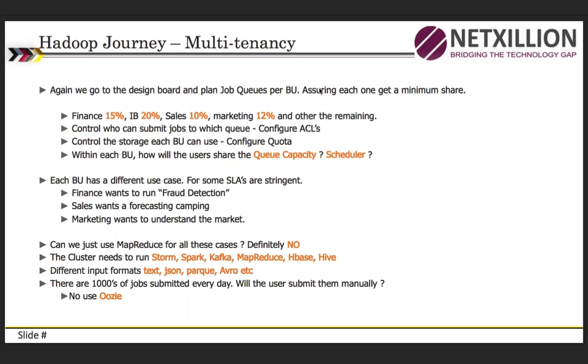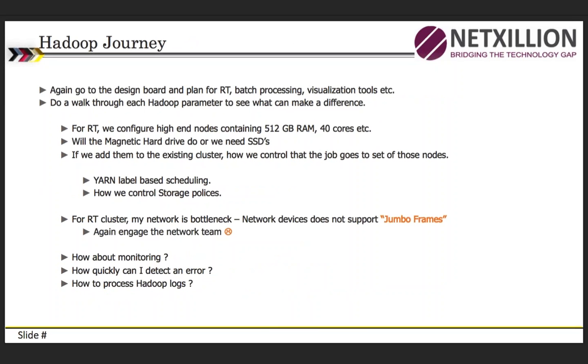How will I do scheduling? Again, you introduce some kind of a scheduler, let's say Oozie. Oozie has its own complexities. So you need to again take care of all these things. Right? So you again go back to the design board. Now you plan for real-time, batch processing, maybe visualization tools. Again, do a walkthrough of each parameter to make sure they're fine, because the parameters for Spark will not be the same as when I'm running MapReduce on a cluster. So I need to take all these things into account.